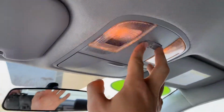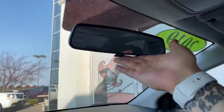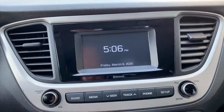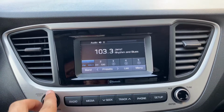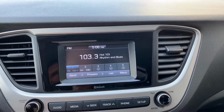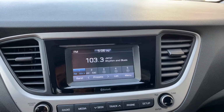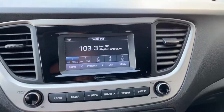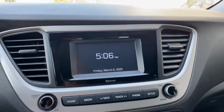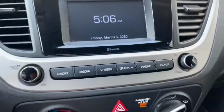Then up top, we've got some nice interior lighting, sunglass holder, standard rearview mirror. Then you get a nice little entertainment system with the vehicle. Go ahead and turn that back on. It's going to give you access to your radio, media, your phone, as well as settings for the vehicle. Nice little basic system there for you. This is a touchscreen, by the way, so you can check that out too. And when it's turned off, you get a nice little time and date stamp there.